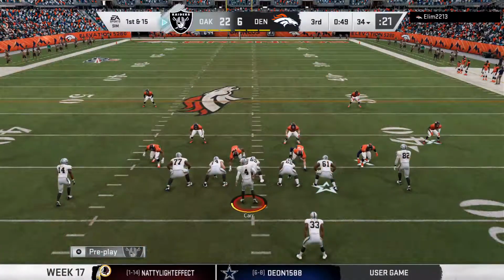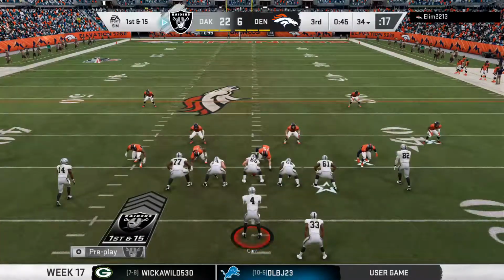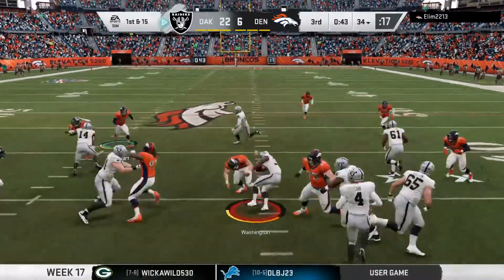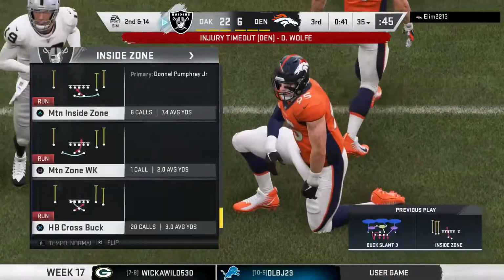Now, 180. 180, we're good. 185. That's it. Carr on the give. It's Washington. On the stop that time, it was Josie Jewell.